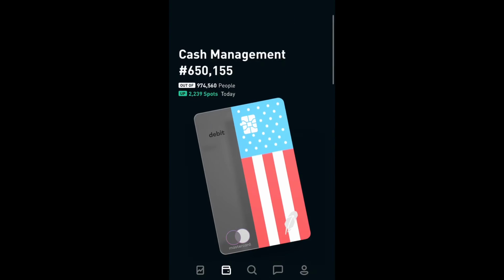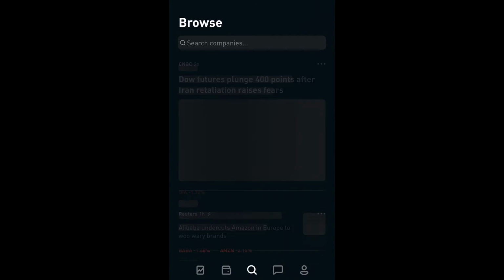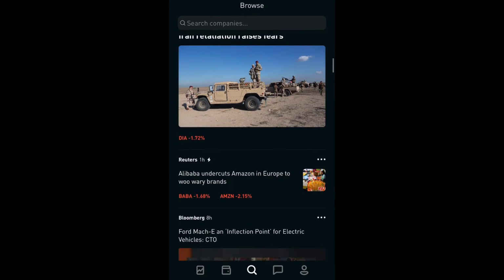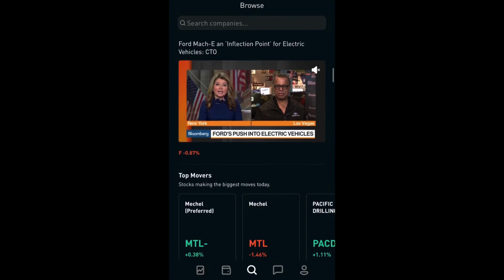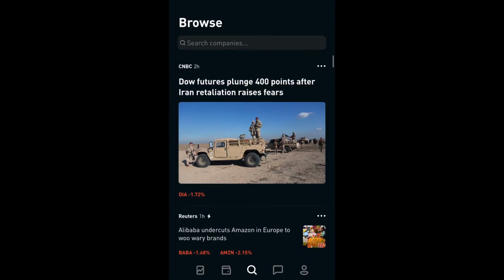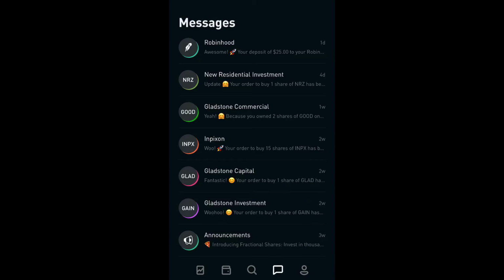And let's go ahead and click the next tab, which will be your search and browser. It'll also have a bunch of information on there, articles and things to read on what's going on in the world and with the stocks. Okay, let's go ahead and go to our next tab, which is messages.